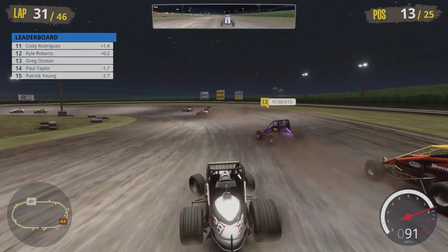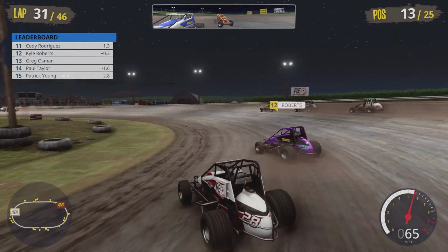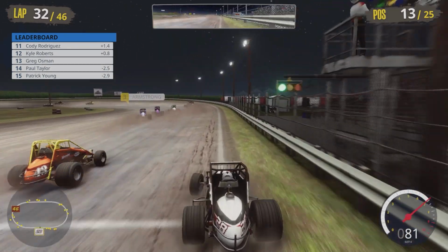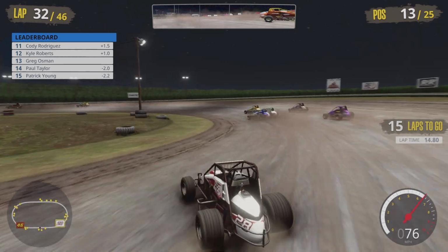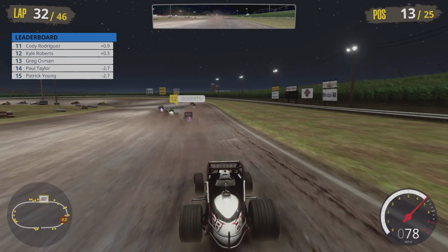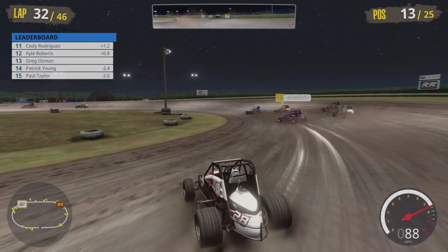We're going to come back strong, though. Go down there on the bottom. Armstrong. And Stewart is really flying out there. This race is getting intense. Leader of the race is about to lap us again.